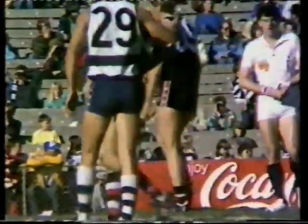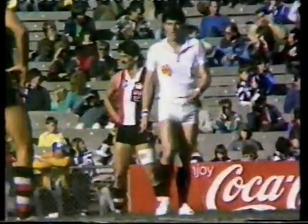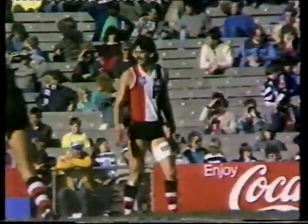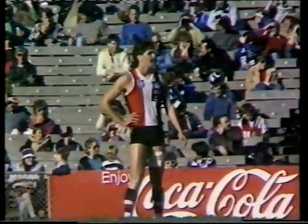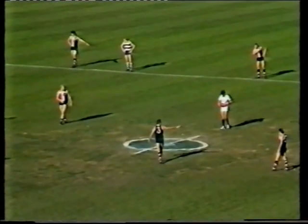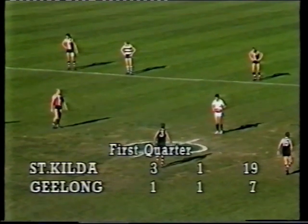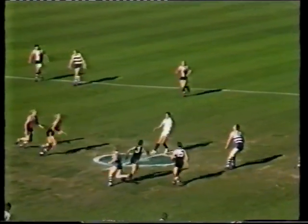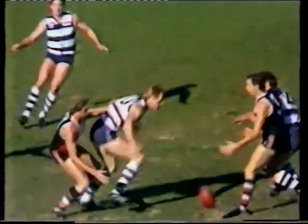3-1, plays 1-1. And a good start by the Saints. It does look as though he's gone back to half-back, Sandy. That's a long trip. I think you're right. They've been under the hammer this week, and they're still desperately searching for their first win. The Cats, on the other hand, should be on a high.